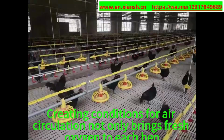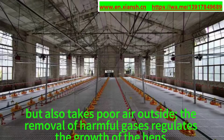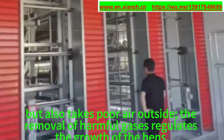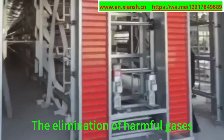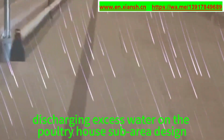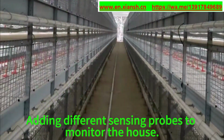Creating conditions for air circulation not only brings fresh oxygen to each hen, but also takes poor air outside. The removal of harmful gases regulates the growth of the hens. The elimination of harmful gases also regulates the humidity in the chicken house, discharging excess water. The poultry house uses subarea design, with different sensing probes added to monitor the house.